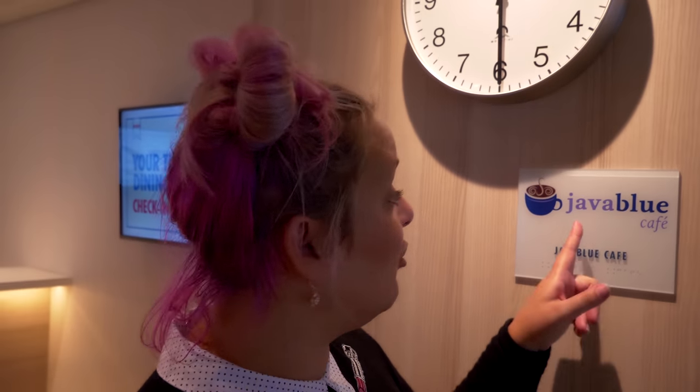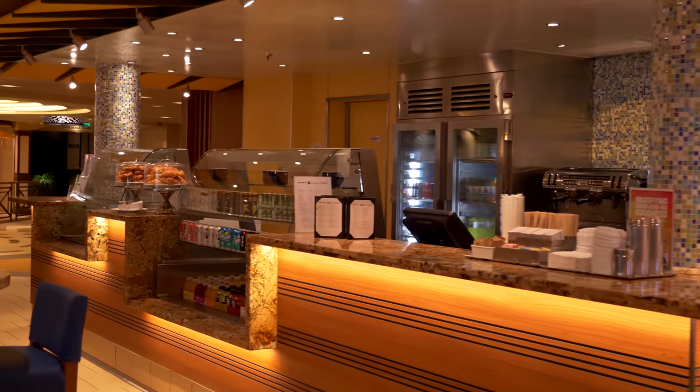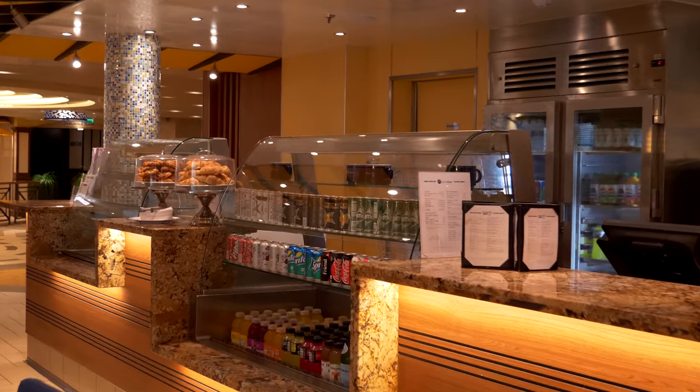On Deck 5, right past the photo studio, you will find the JavaBlue Cafe and the Shake Spot. You can come here and get your coffee drinks. They have energy drinks, sodas, milkshakes, all kinds of stuff. You'll also find an area here to check in for your dining, for Anytime Dining. You can also check in on your app, which we did last night, which is really cool, but you can come here if you don't have the app and check in for dinner.